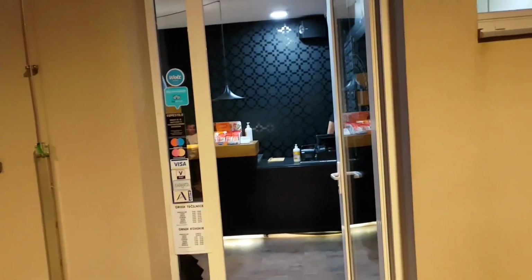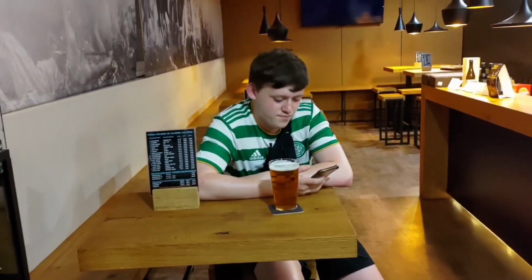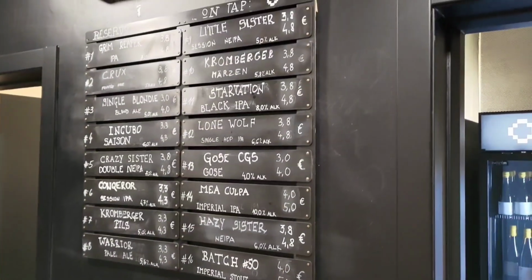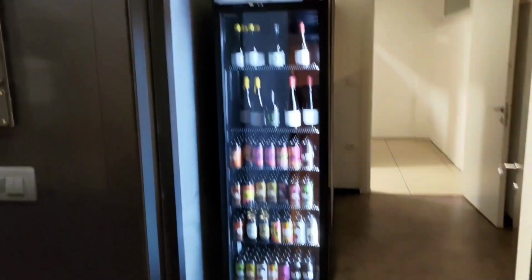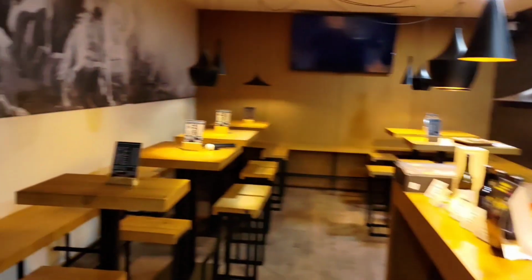And you can have a little look at this. So Ryan is already enjoying his blonde ale, and you can see the bar is like this. We'll have a proper look at the tap list in a little minute. They've also got a fridge stocked with different things that you can take away. We'll have a look at this properly. But there you can see the Reservoir Dogs symbol. They have a lovely little bar in here.